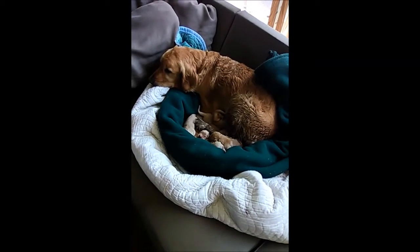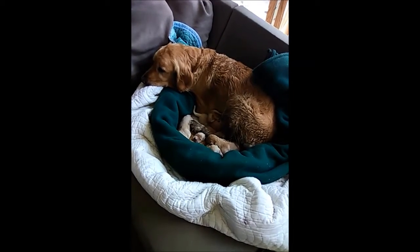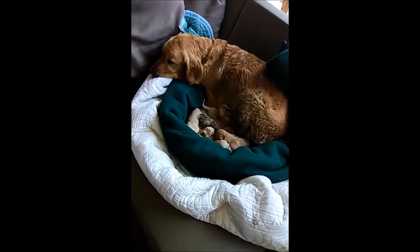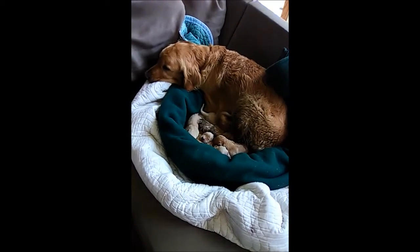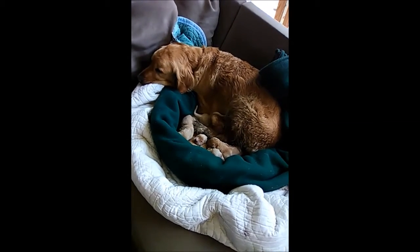Hopefully she'll keep them here. It's a lot safer in the house, I know, but I needed to have her make the decision, so she did. She told me by coming in the house she needed to be cleaned up and she needed a break. But there's also 8 babies in there.